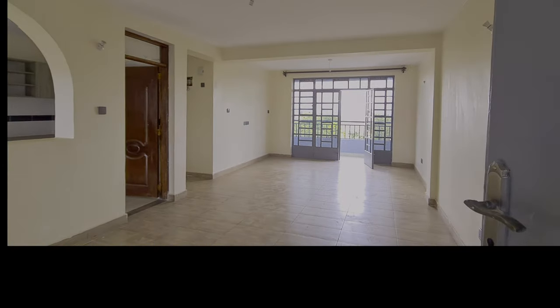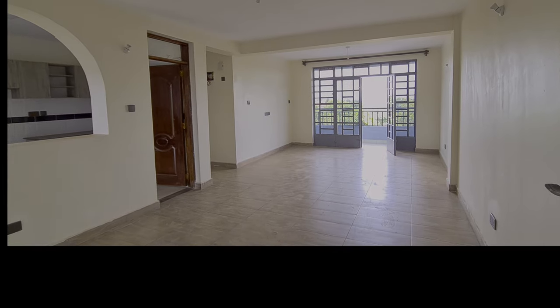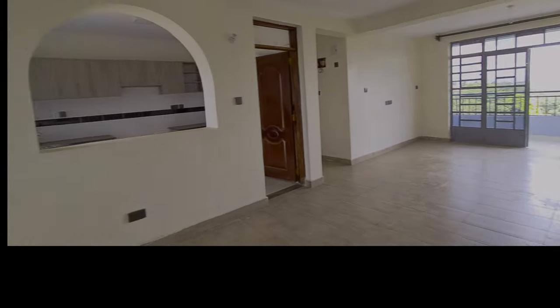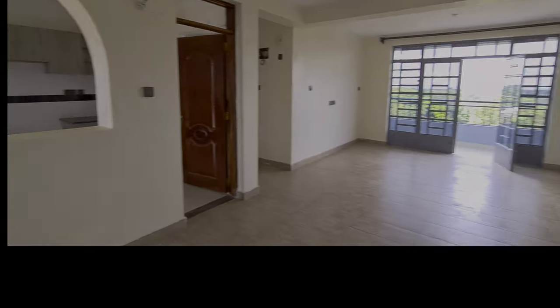This is the 2-bedroom sample number 1. Yeah, so this is the entire living room. So you have a dining space and living room area. Just look at that. So the dining will come here. That's my idea, the dining.